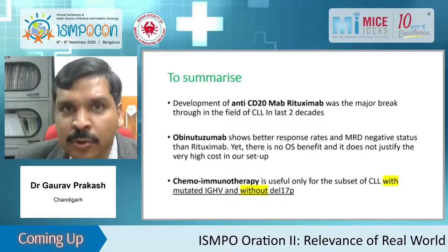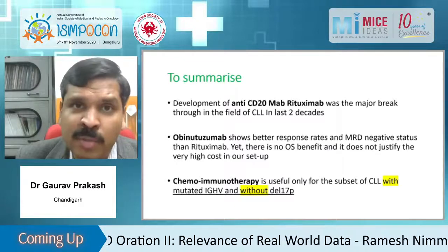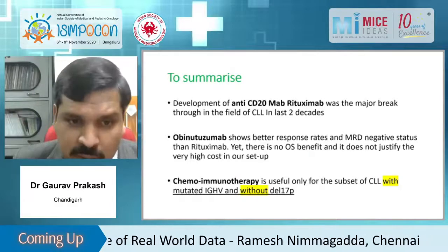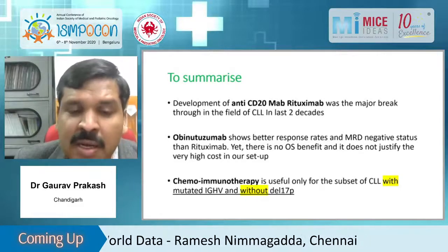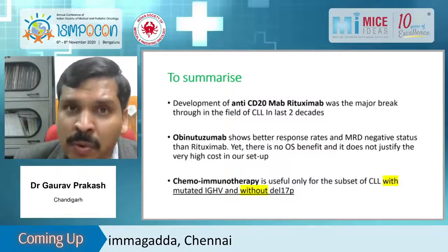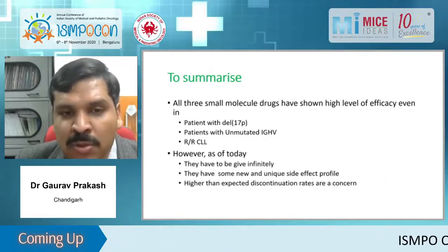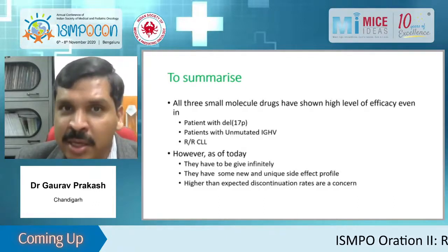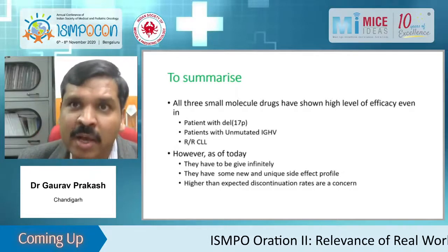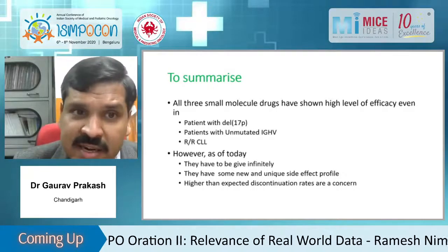The best breakthrough we have seen till now is the development of anti-CD20 monoclonal antibody. Obinutuzumab is exciting, but number one, it is very, very expensive, and we still have to see the long-term outcome. We have already said chemoimmunotherapy is only for patients who have mutated IGHV CLL as well as no deletion 17p. Next, please. Small molecules are exciting. People are using them. They are more acceptable to the patient and society. However, the follow-up is smaller. We are already seeing discontinuation rates with ibrutinib and its off-target effects. So we really have to wait for more studies and data. Next slide.